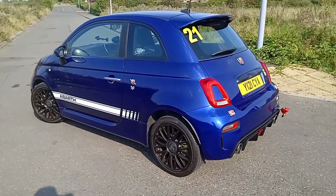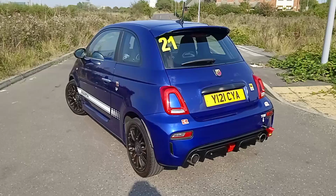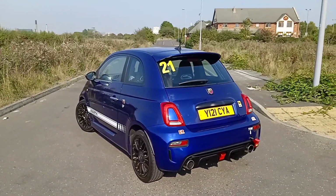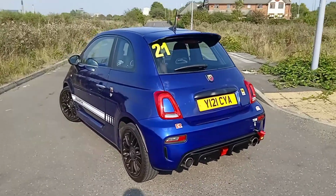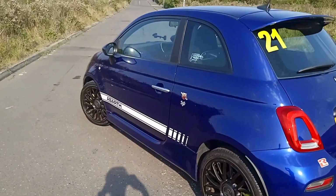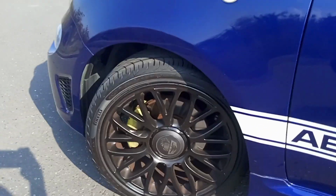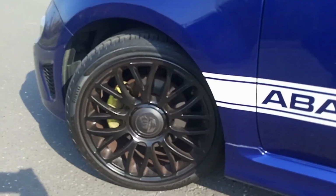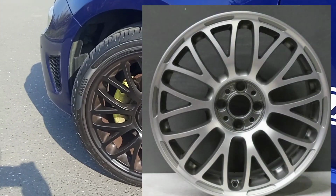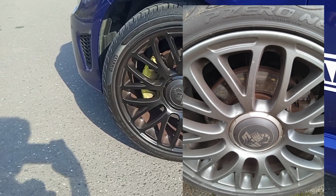I mean, you guys can have this exact same experience with having a 145 by just having a quick look around on websites such as Auto Trader and Motors.com and just finding the one you want. Now, these wheels are stock and standard with the 145, and you get these in quite a lot of colours. You can get them in black as standard, but you can also get them in silver and dark asphalt grey, which is what mine came with when I first bought the car.